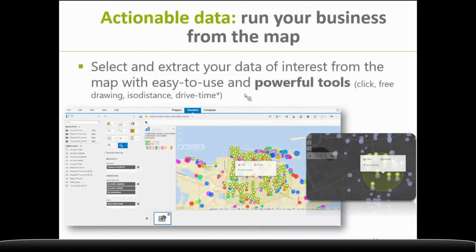The ability to really have this notion of actionable data. So I mentioned earlier there are going to be different selection or filtering mechanisms that you're going to be able to take advantage of in our extensions. 3 core ones, of course, a free drawing, an ISO distance, and a drive time tend to come up as probably the most common selection filter mechanisms that are used throughout our extensions, and that's what we'll focus on to introduce you to different options in the demonstrations today.